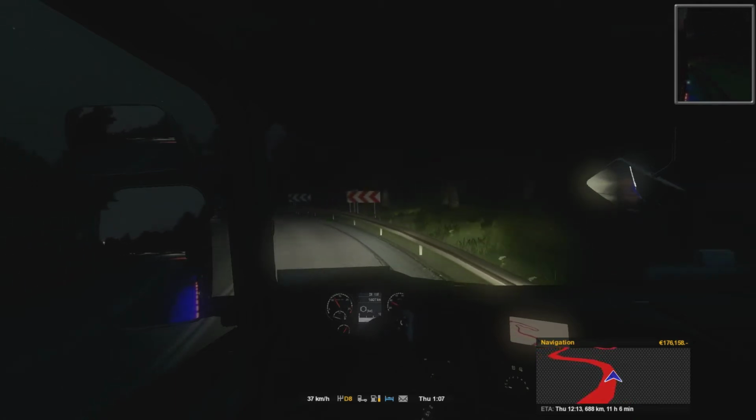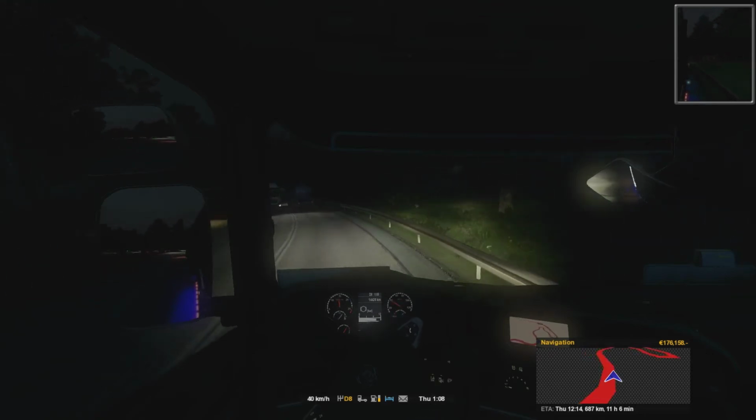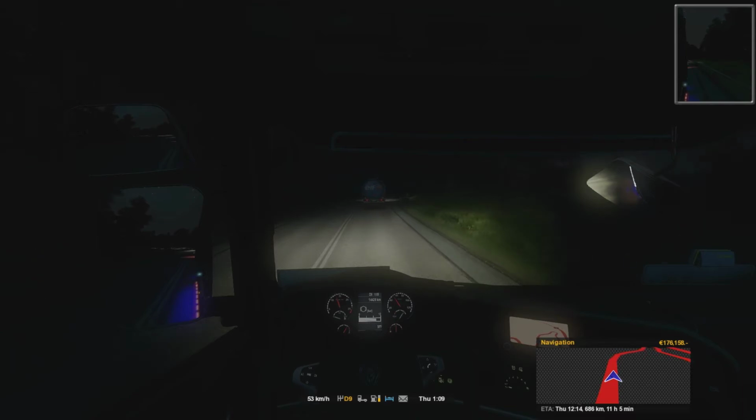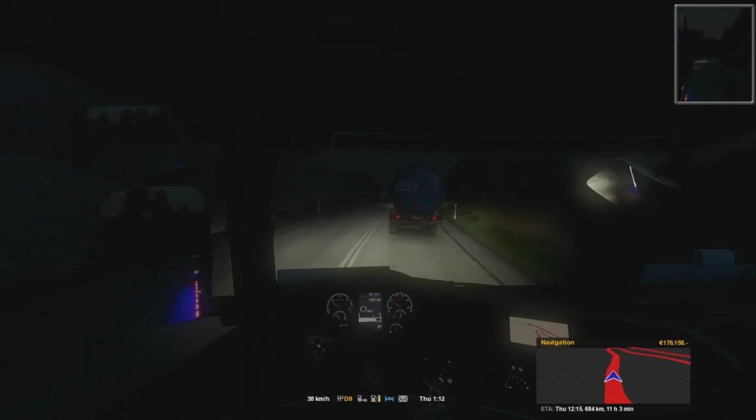I kind of wish it was during the day so we could see the scenery, because I have no doubt it's actually absolutely gorgeous up in this place. And I still have retarder activated. I got it on 1. Now it's gone 2. And it's on 3. And back up to 1.